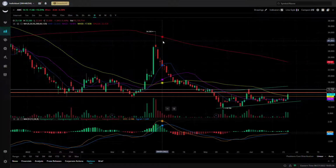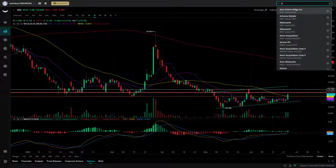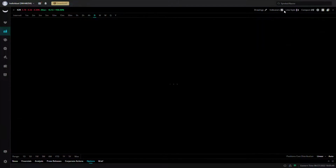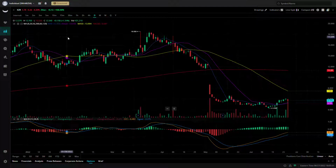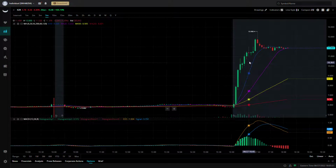And one that's looking good tonight right now is KZR, popping on something. I actually posted the reason in the Discord. But it looks good right now. Let's go to the 5-minute chart. That daily chart doesn't look good at all. See a big gap down, but a nice push up here.